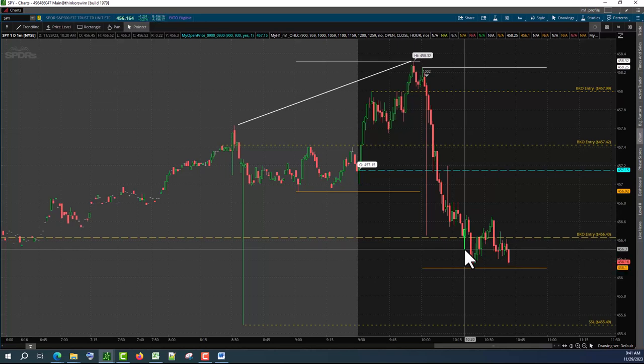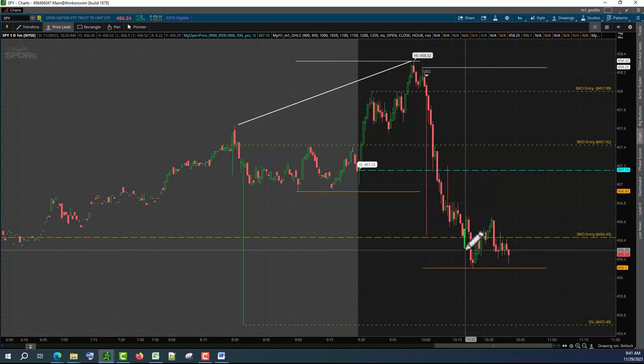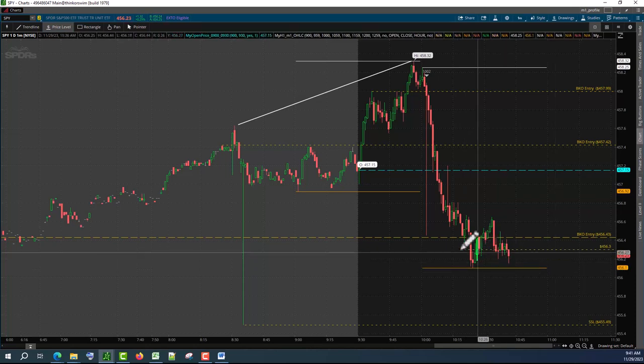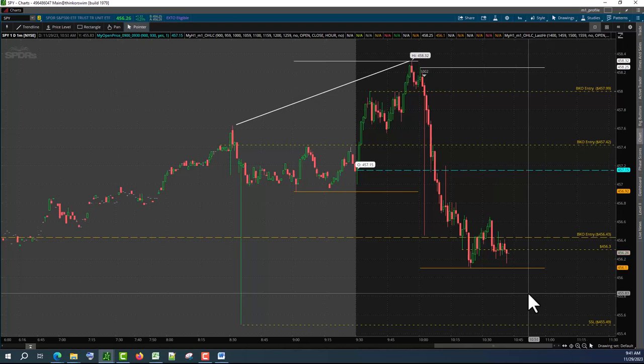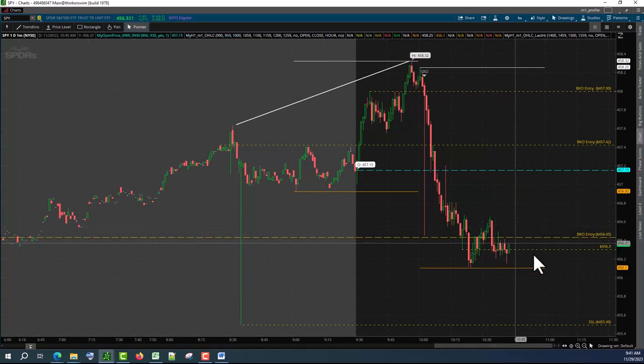Wow, it looked like it's gonna be, let's see, the low of this one, 456.30. Yep, see that? If we drill down to the detail level, that is the 456.30 right there. However, we see a, what? The fair value gap right here. So let's see.